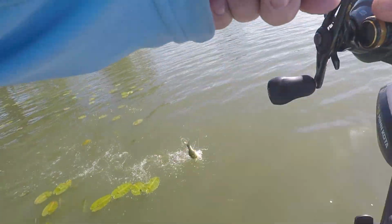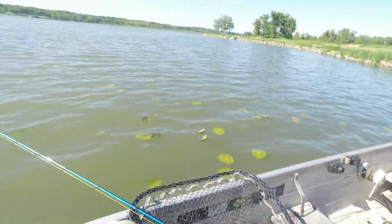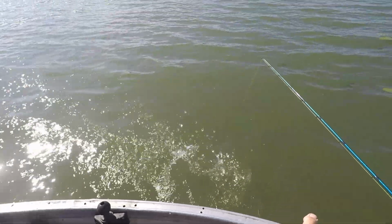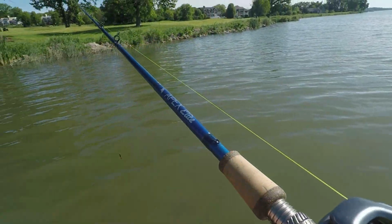There's one. Not a big one, but it's a fish. First LMB of the season. Came on the craw. It's always nice when you can feel them hit.